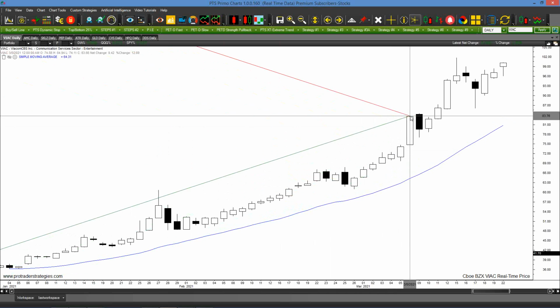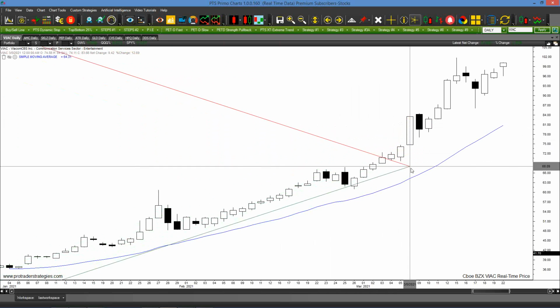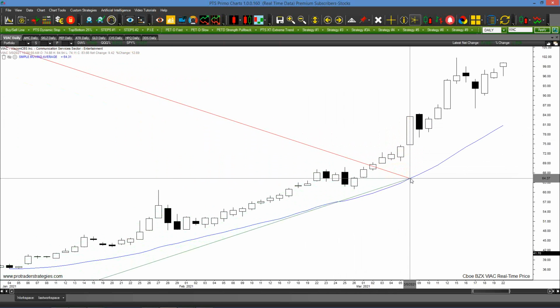Now, as we made a brand new closing high right here, look what happened. As we go down, now the blue line is below. So this is giving us a warning, not telling us that, well, we're going to stop right here. I believe it was what, 84 price. We won't go any higher. No, it's just telling us that this is starting to run out of gas. It may top out tomorrow. It may top out next month, but be very careful. This should not be the area where you look to buy. This should be the area where you look to get out.